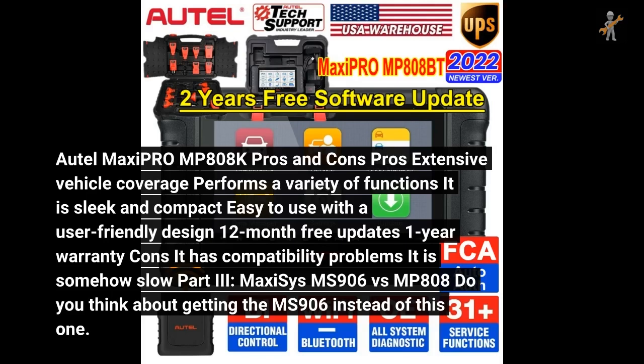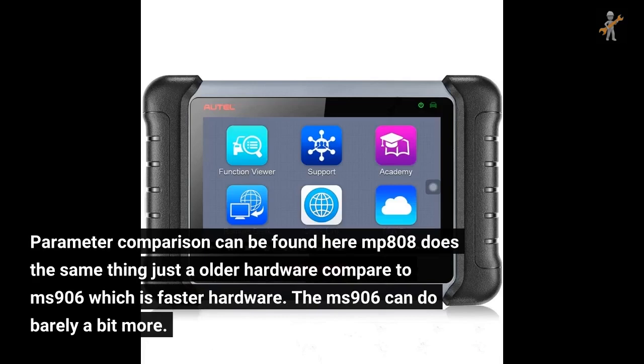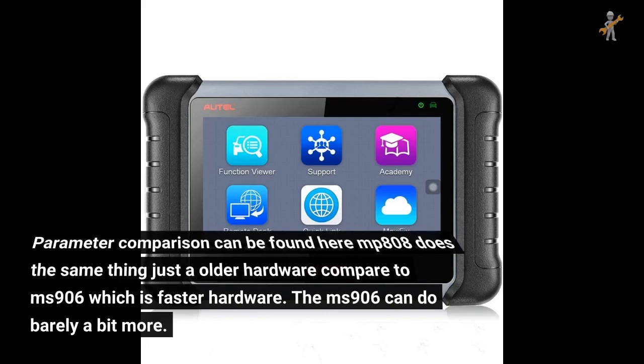What do you think? How many more vehicles can the 906 do versus this one? They both have bidirectional control, but the 906 may be able to do more cars and module capabilities. Parameter comparison can be found here. MP808 does the same thing but with older hardware compared to the MS906, which has faster hardware. The MS906 can do barely a bit more. But for the price, MP808 is a better buy.